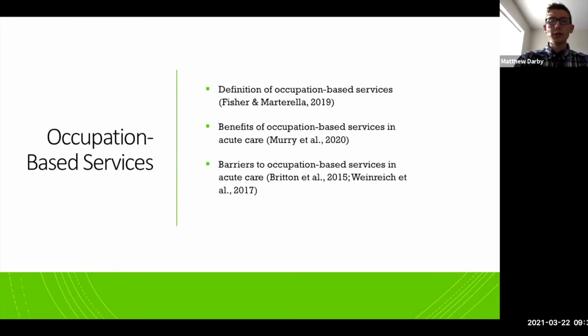Occupation-based services in acute care have been found to be more effective, motivating, and individualized to patients. However, there are currently barriers to providing occupation-based services in acute care, such as large caseloads, lack of time, and exclusion from interdisciplinary teams, along with the potentially restrictive medical model structure of this setting.